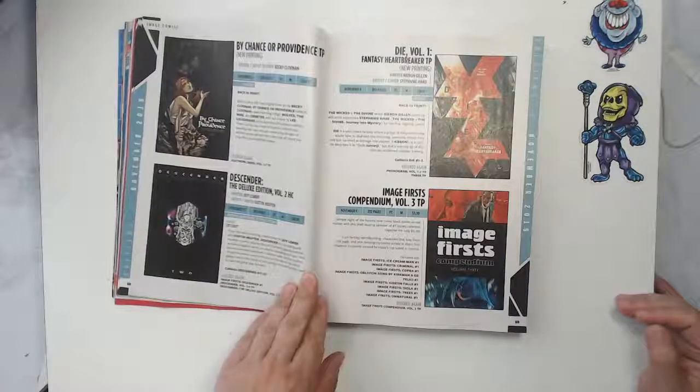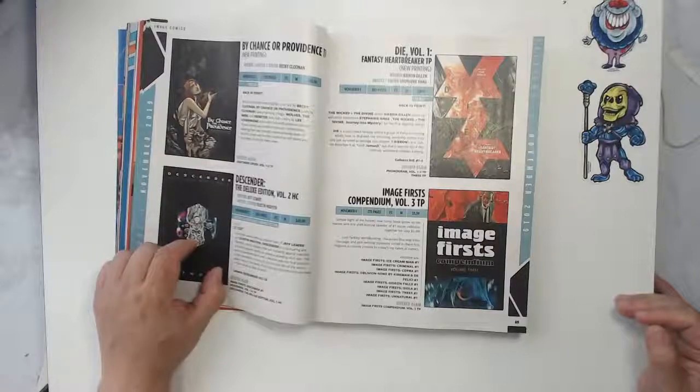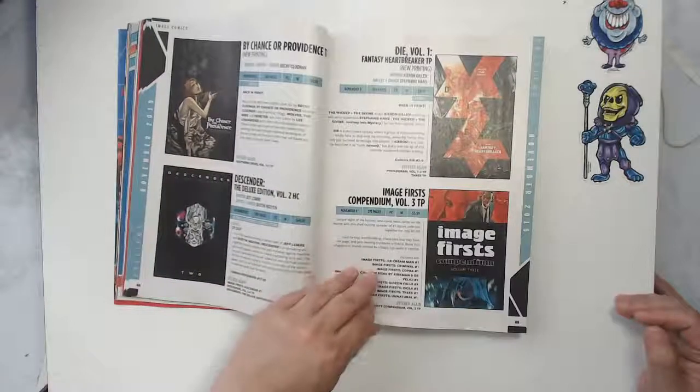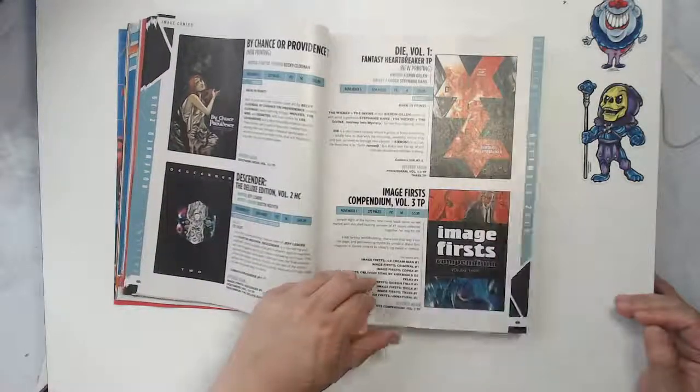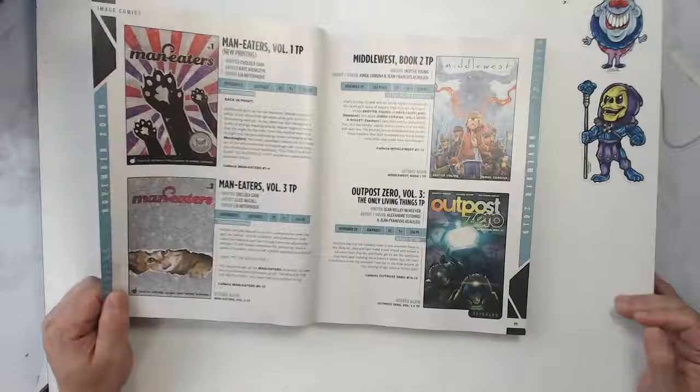By Chance Providence, Descender, the deluxe edition. Oh yeah, I have this entire series in softcover, so I'm not going to bother picking that up. I already did a review on Die Number 1. That was an awesome book.